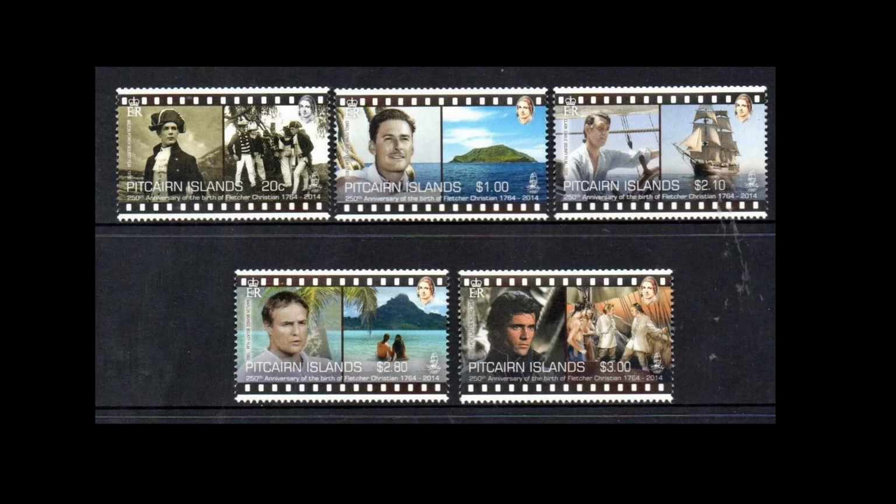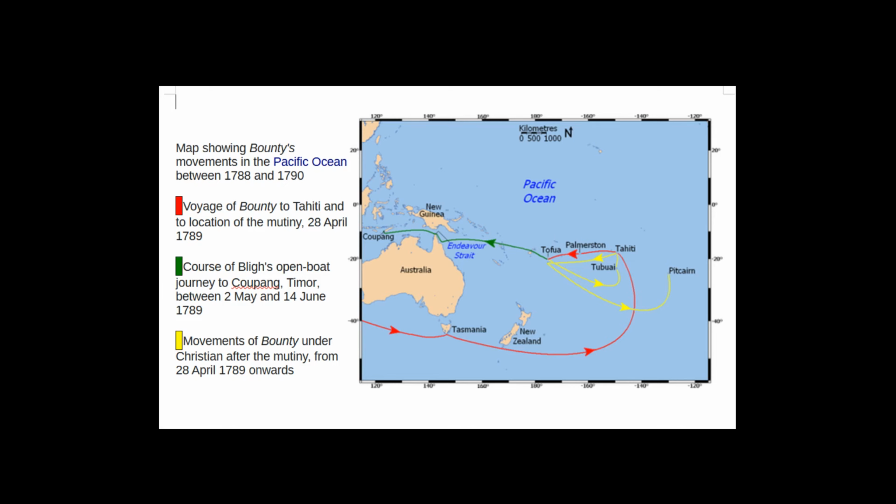The story of the mutiny on HMS Bounty is an interesting one and has been made into books and several films. It occurred in 1789. HMS Bounty had been dispatched from Great Britain to Tahiti to collect breadfruit plants. But shortly on the return journey, many of the crew got fed up with Captain Bligh's very strict and often brutal treatment. Many of the crew, led by Fletcher Christian, forced the captain and some of his supporters into a longboat and took control of HMS Bounty, and then sailed to several islands before ending up in the Pitcairn Islands, which at the time were uninhabited.